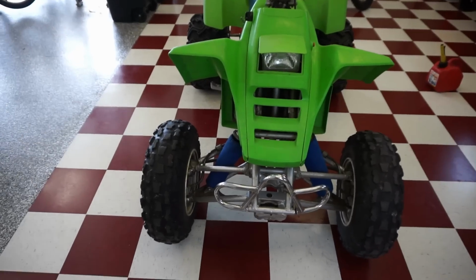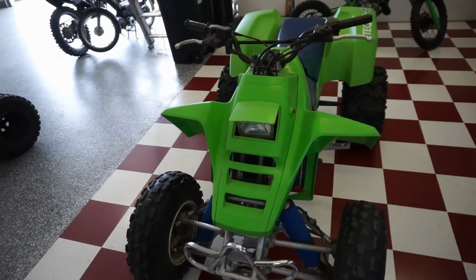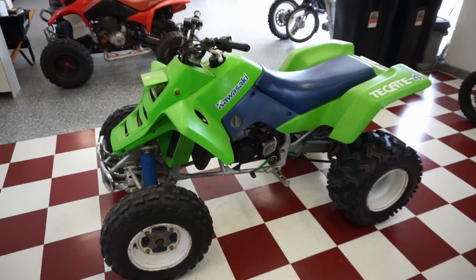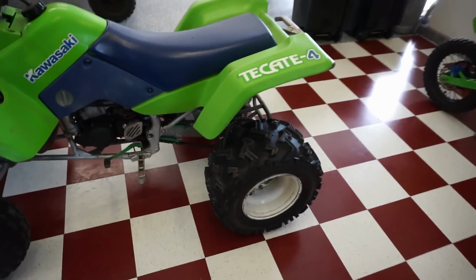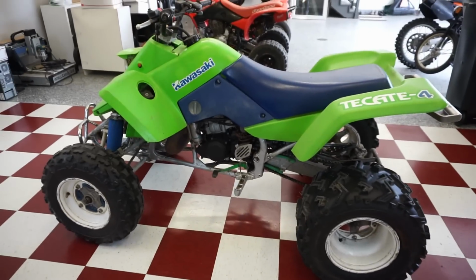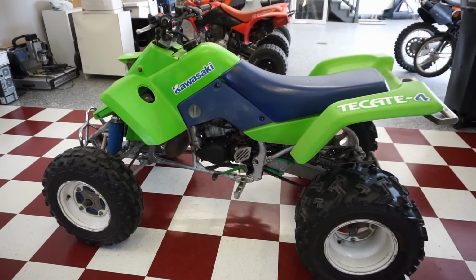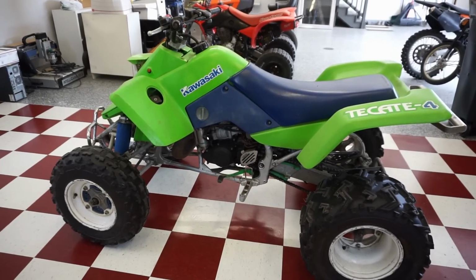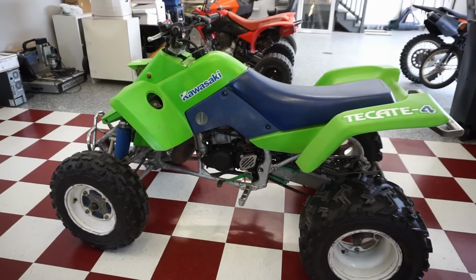The wheelbase on these are very, very narrow, making the handling not so good. And that's kind of why this thing went out of production. The Banshee came into production and kind of wiped this thing away. This was, at the time, I think it might be now still, the fastest 250 quad ever made. These things topped out at like 75 miles an hour stock, and they would hang with Banshees.